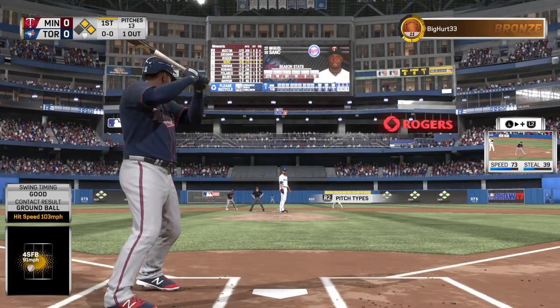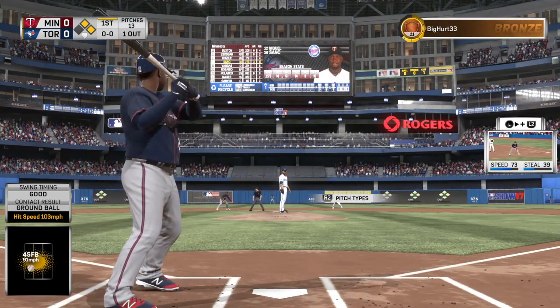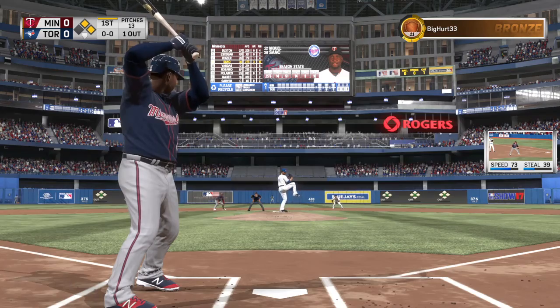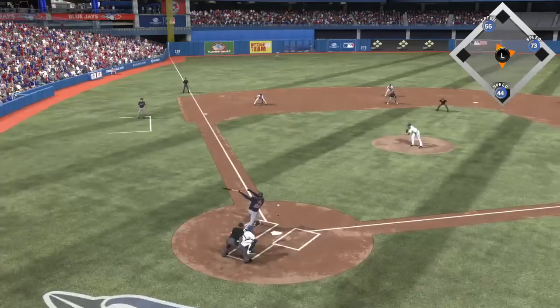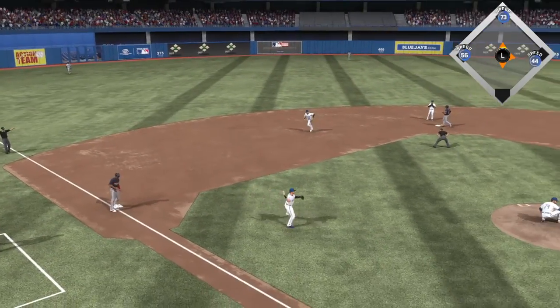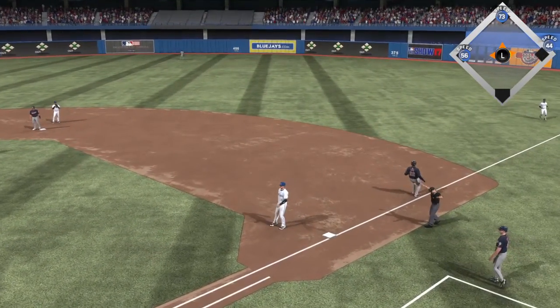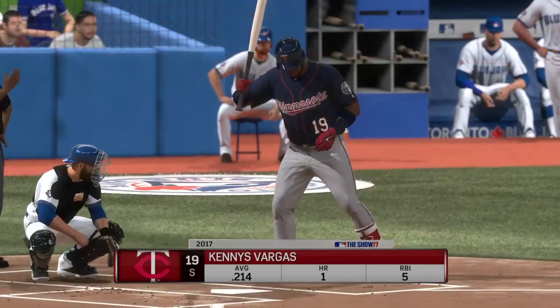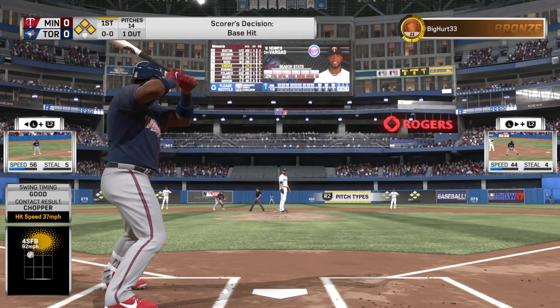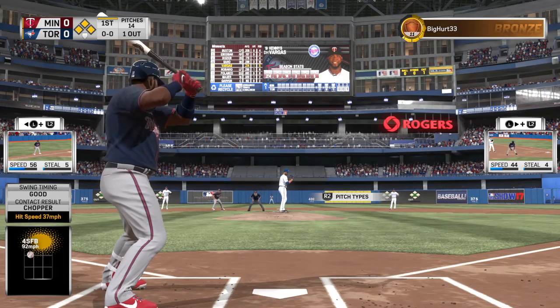Striding in, Miguel Sano. He's hitting in the 270s on the season coming into this one. Getting a few steps off a second there. Now the pitch chopped weakly to the left, and they will not get him at first as he's able to leg out the throw. Standing in, Kenny Vargas, and a golden opportunity here to give his guys the lead with 3 men aboard.